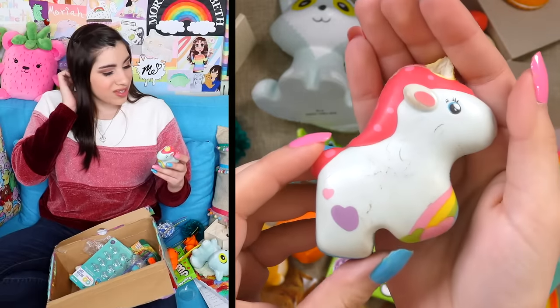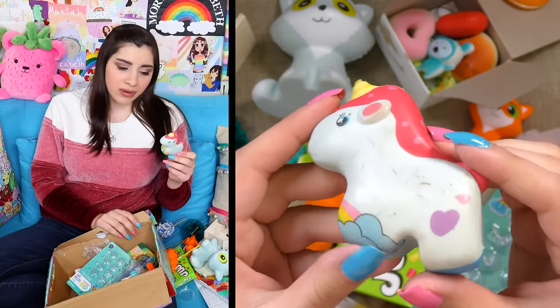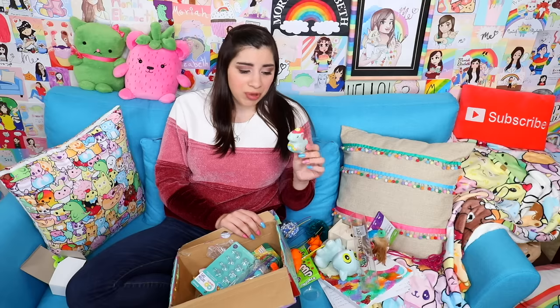Oh my gosh. I don't know how much this squishy really has going for it. It's really hard. Barely squishes. The shape is really weird. It has no detail. It's like really blobby. It's like if somebody took a regular unicorn and then digested it and pooped it out.